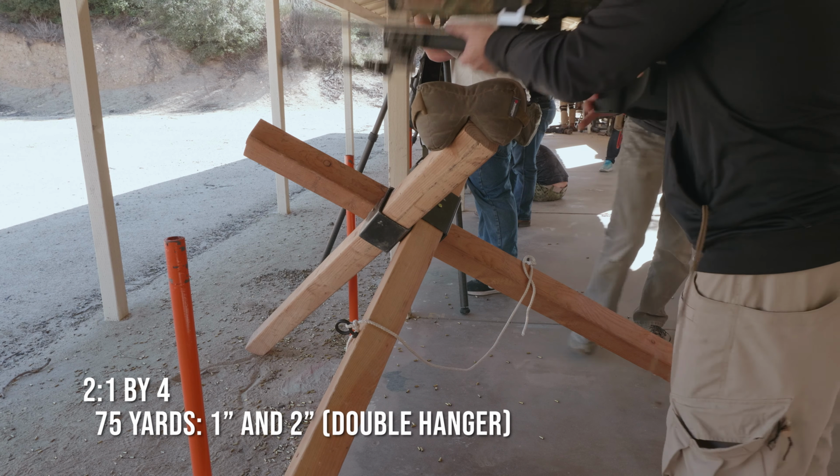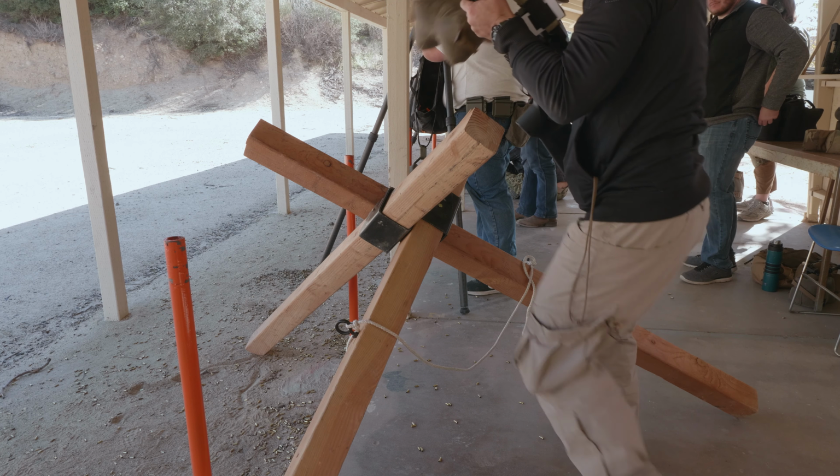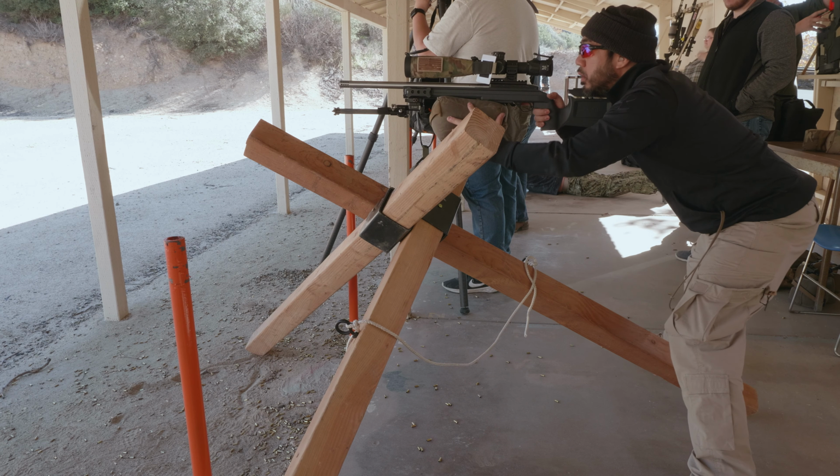Drop the bolt. Impact. Impact. Impact. Safe. Impact. Impact. God, stop moving. Impact. Impact. Safe.